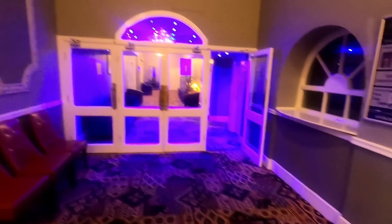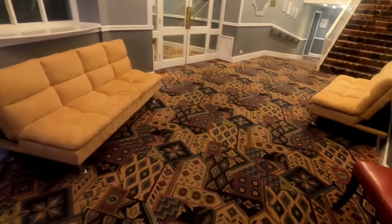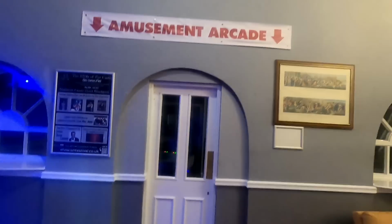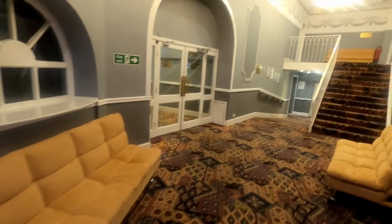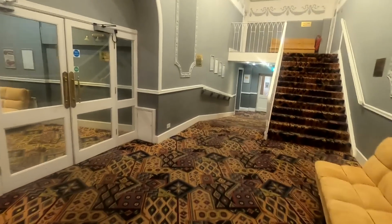A little bit dated in the carpet. However, I did walk past the bar and it looks like they've redone all the carpets in the bar, so that'll probably be next on their list. So, amusement arcade, let's go in there. Looks like the lights are off. Oh, it's locked, must be too early for the amusement arcades.